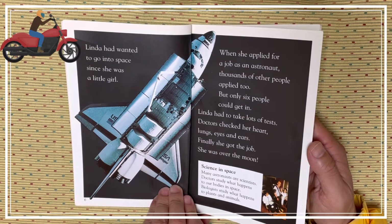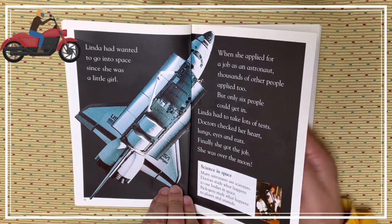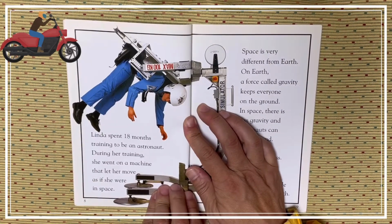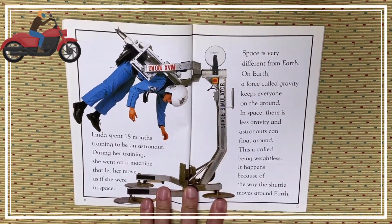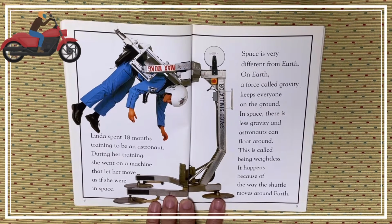Science in space. Many astronauts are scientists. Doctors study what happens to our bodies in space. Biologists study what happens to plants and animals. Linda spent 18 months training to be an astronaut. During her training, she ran on a machine that let her move as if she were in space.